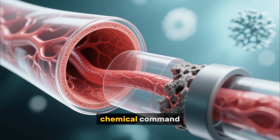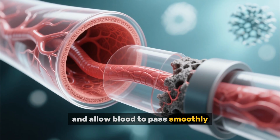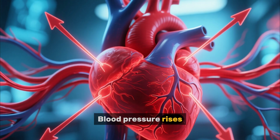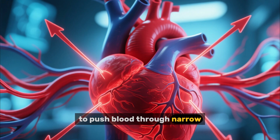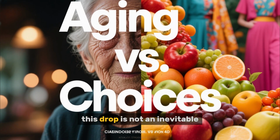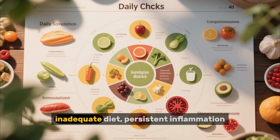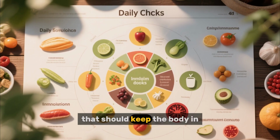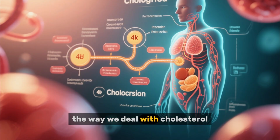Nitric oxide is the main chemical command that tells the arteries when to relax, dilate, and allow blood to pass smoothly. Without it, the vessels behave like rigid tubes. Blood pressure rises, clots become more likely, and the heart has to work twice as hard to push blood through narrow, tense channels. Yet, contrary to what many people think, this drop is not an inevitable process of aging. It is accelerated by daily choices, inadequate diet, persistent inflammation, and the lack of natural stimuli that should keep the body in balance. And this leads us to another critical point: the way we deal with cholesterol.